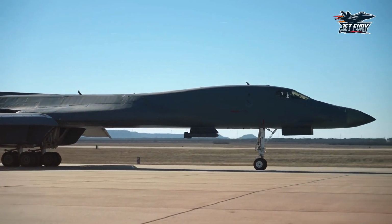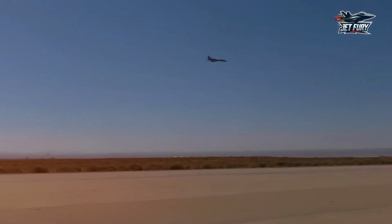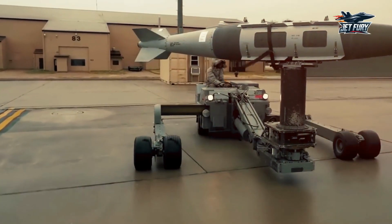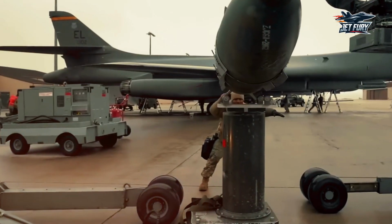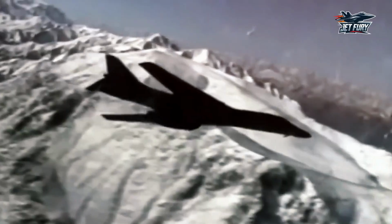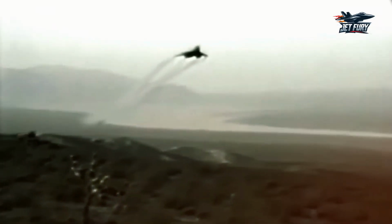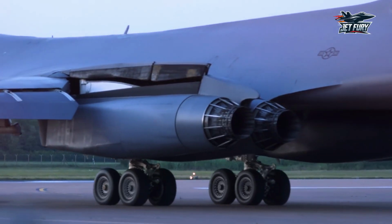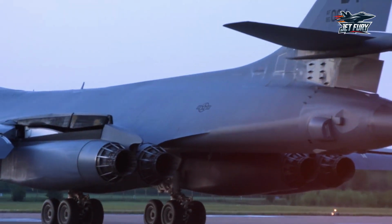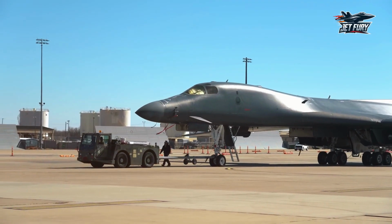For targets that require complete destruction, the B-1 carries bunker-busting bombs designed to penetrate reinforced structures and underground enemy bases. The GBU-31 and GBU-72 bunker buster bombs are some of the most powerful weapons in the U.S. arsenal. These bombs can break through layers of concrete and steel before detonating inside enemy hideouts, making them the perfect weapon for taking out underground bunkers and deeply buried command centers.